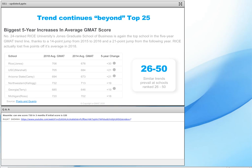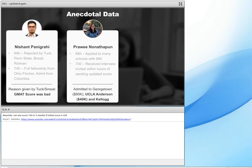Okay, now this trend actually continues. So whatever happens with top schools, if you're planning to apply to a tier two school, the same thing happens over there as well. The four black dots are what I call tier two schools, and you can really see that five-year change is pretty significant over here.